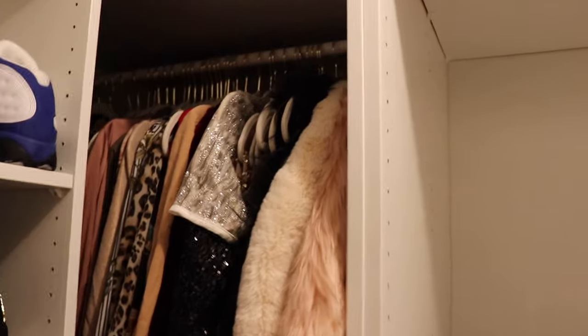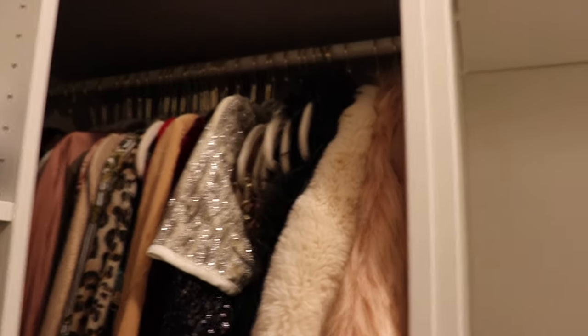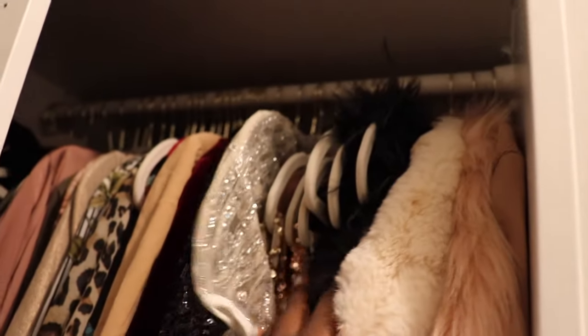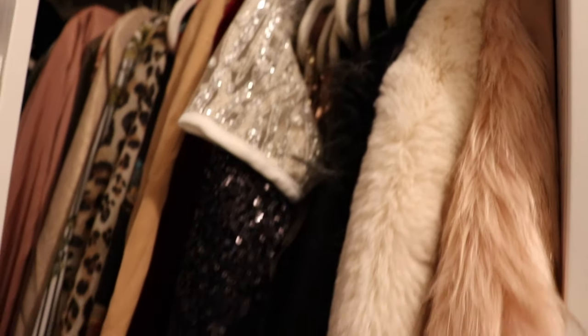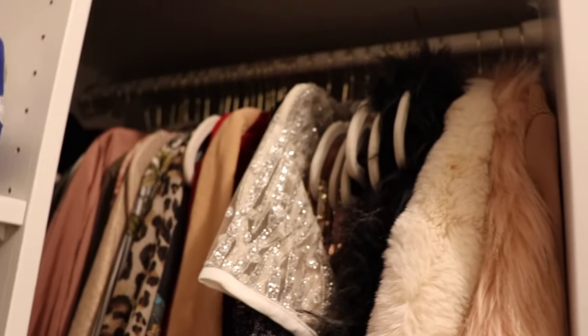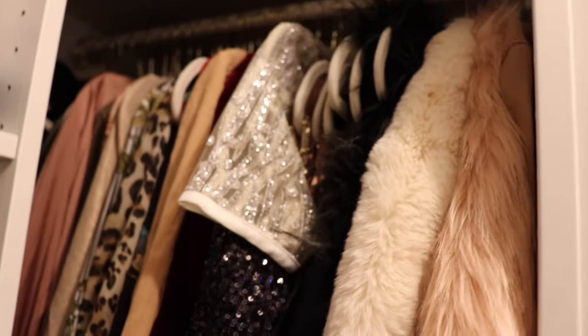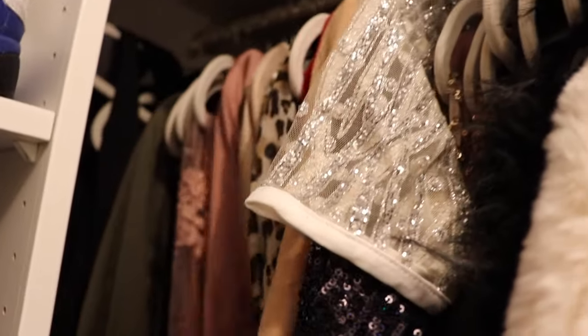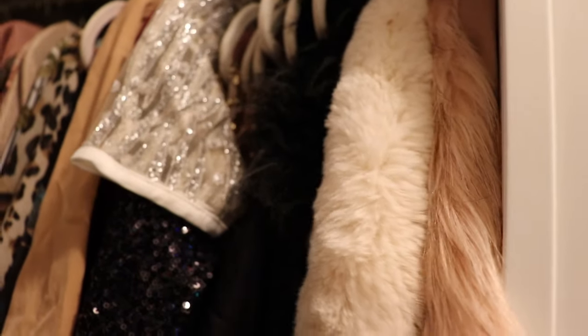And guys, when I tell you, it's so much clothes on this rack. When I say these hangers are bomb, these hangers are so bomb. Like, it fitted a lot of clothes on this one rack. I was thinking about getting another rack, but I found myself did not need one. I just got all my clothes hanging up through here.